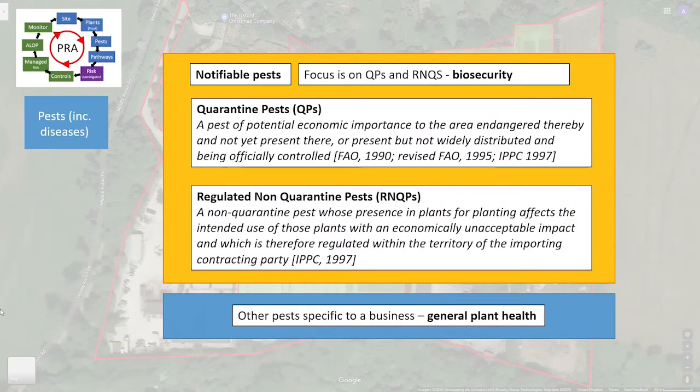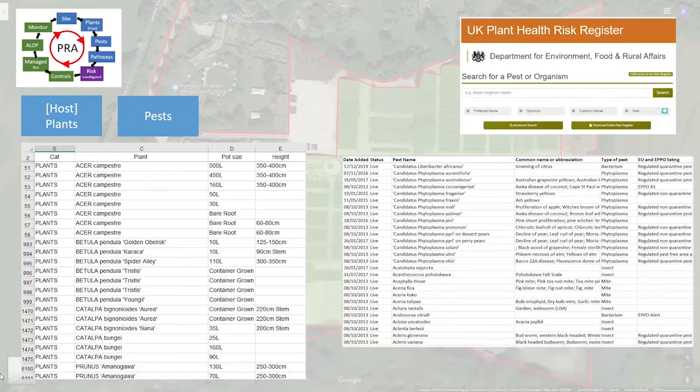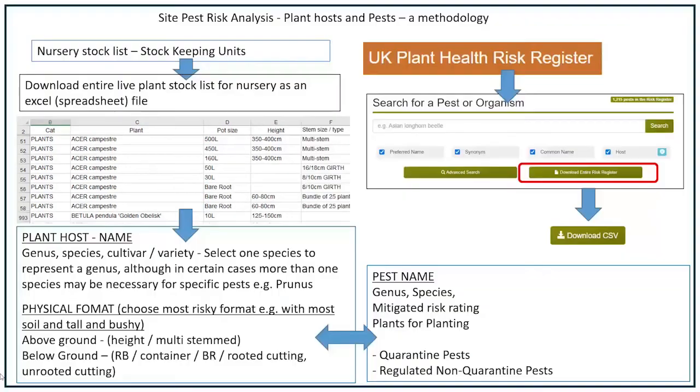The pests that we're interested in are the notifiable pests, so quarantine pests and regulated non-quarantine pests. And what we're aiming to do is compare the host plants to a database of notifiable pests. And we have that in the UK on the UK Plant Health Risk Register. The Risk Register is a really useful resource that we have free access to in the UK. And ultimately what we're looking to do is cross-reference the notifiable pests on the risk register with the stock list of a given horticultural business.